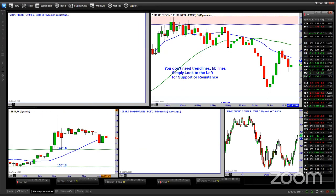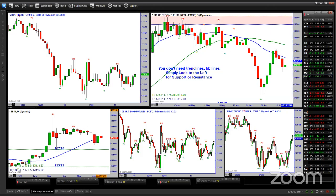Bonds. Now, if it's below the opening price and below yesterday's close, well, that's a little more extra for the bearish bias. And we have the other way. Simply, if it's above the opening price and above yesterday's close, buyers have the advantage.